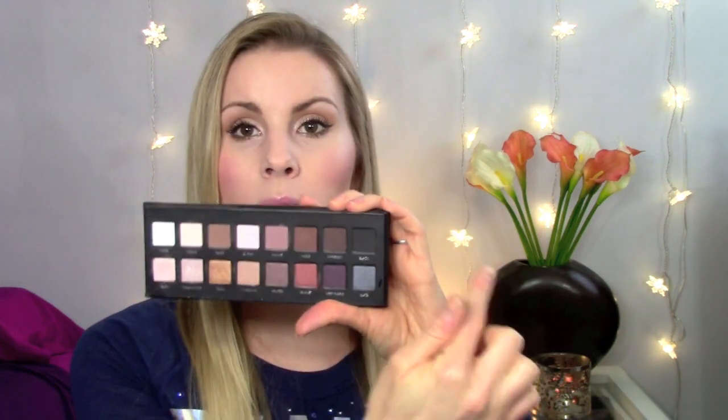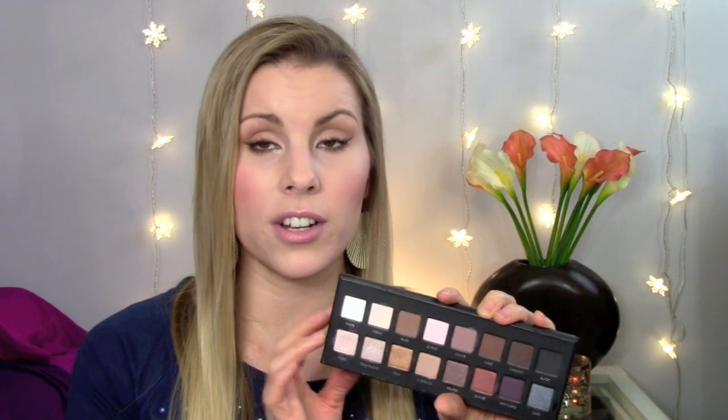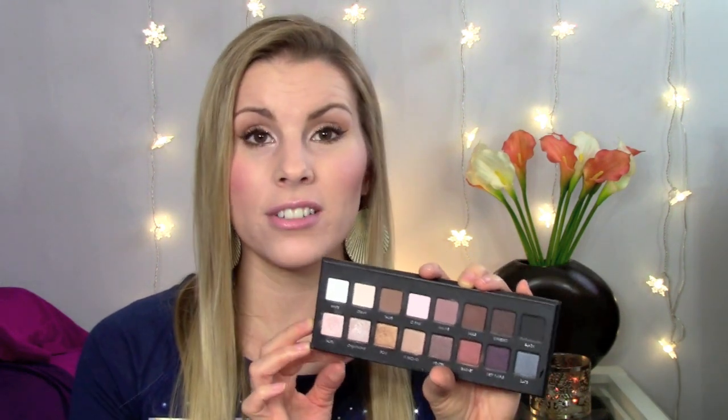It just has a top row of all matte and then the bottom row is shimmer. I love a lot of these matte colors for everyday wear. These shadows are just so buttery, so pigmented. And I would have to say that this is starting to become one of my favorite eyeshadow palettes of all time. I'm actually starting to like this a little bit better than my Naked palette. I didn't think that would be possible, but it's definitely up there with the Naked palettes.